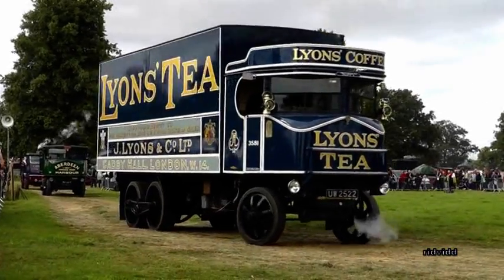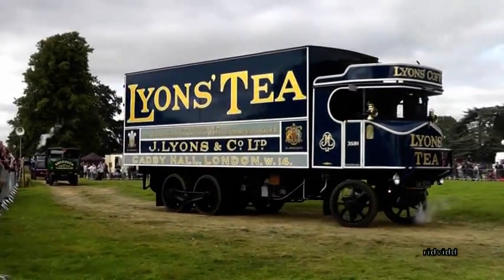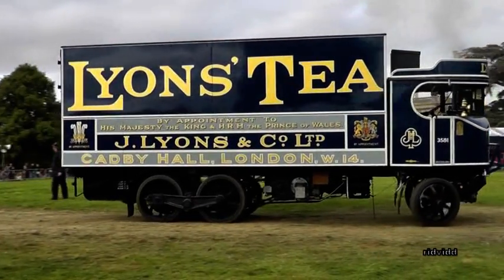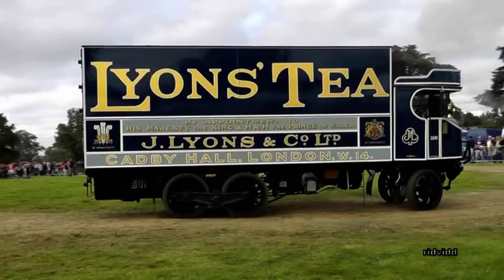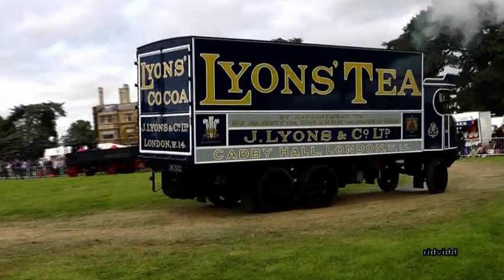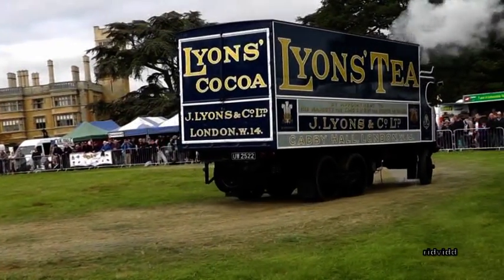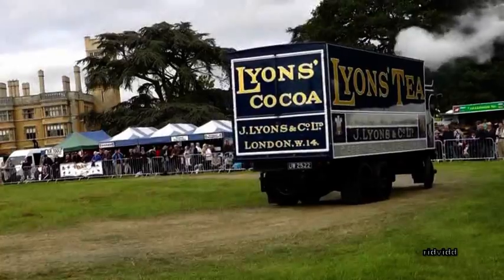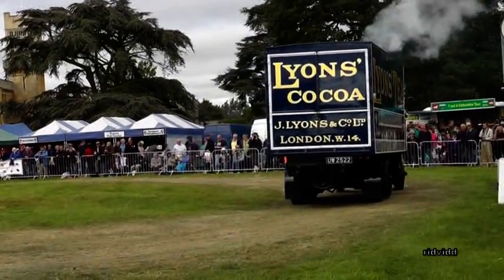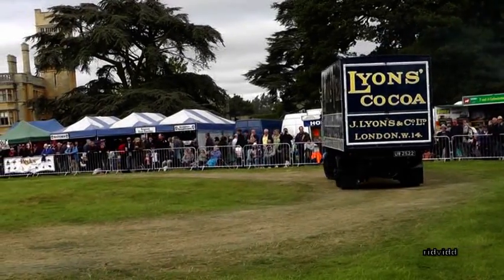One of the largest operators of Sentinels were Lions. They had a fleet of 32 Sentinels at one stage. And this became actually their fleet number 3581. I don't know how that ties into 32 wagons, but still. It's supposed to have been used on trips of some 120 miles at a time from Greenford in Middlesex to Nottingham and back. And it was last licensed in 1933, which as it was built in 1929, means it only had 4 years of active life.